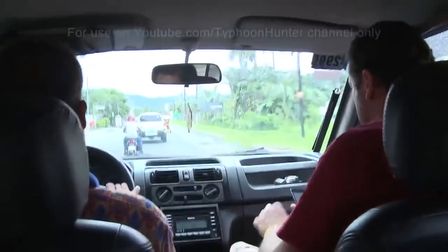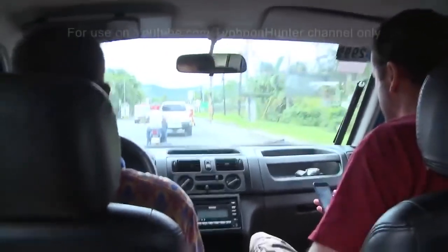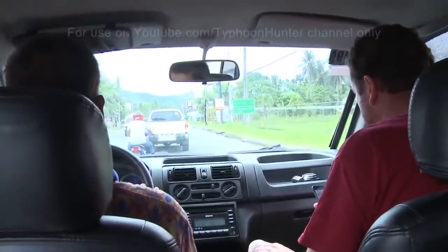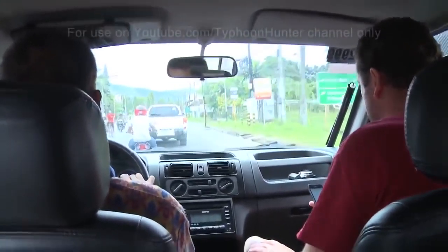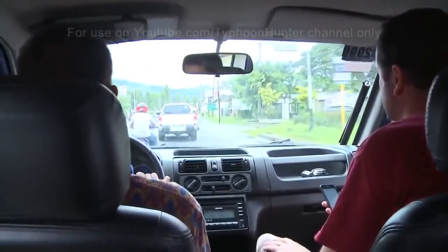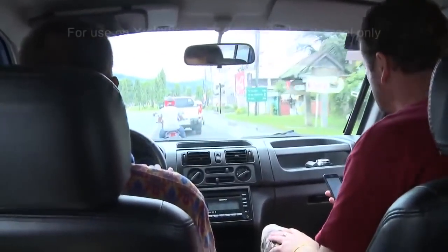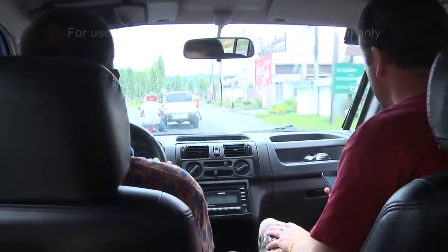So we're just driving to pick up supplies now. Lots of water, basically to keep us going for 4 or 5 days if we get stranded somewhere. And food supplies as well. A very important part of this whole job is to make sure that we are sufficiently supplied in case of a worst case scenario.